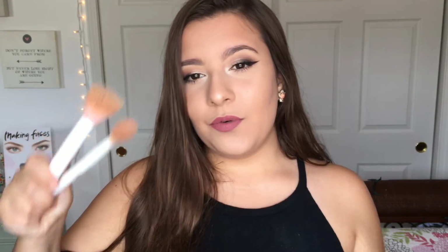I am going to start off with makeup because I know that's probably what most of you are here to see. I have 3 makeup brushes for you guys that I've been absolutely loving this past month. 2 of them are Wet n Wild and 1 being Morphe. So I'll start off with this one. This is the Morphe G6.